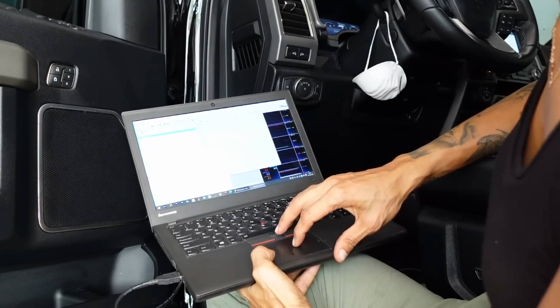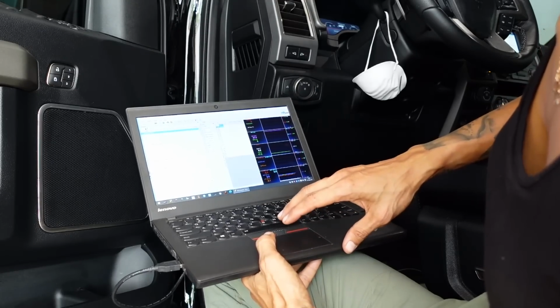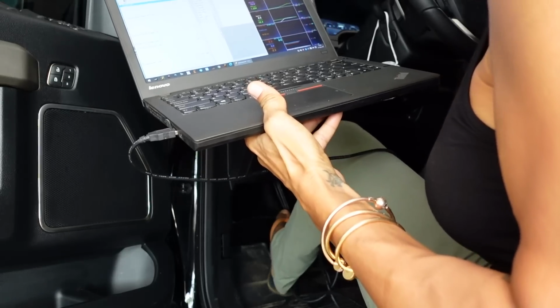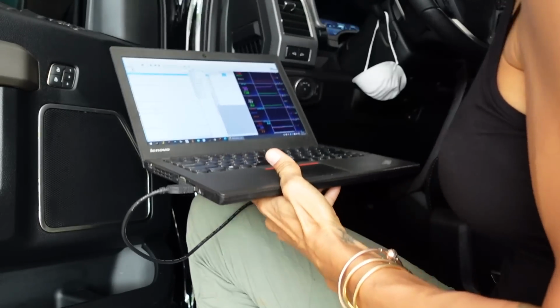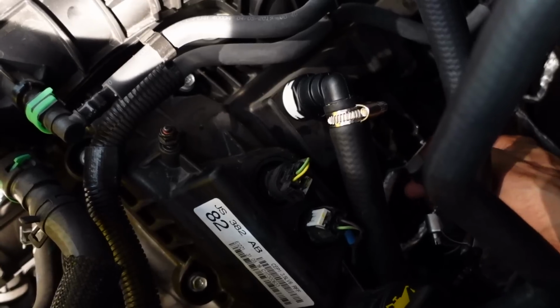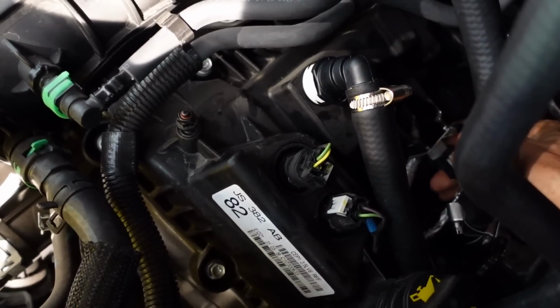So we've cleared the codes, no other codes coming back. You know what, let's try to start the car now and see if it's still vibrating. Coil pack and see if there's any difference. There's no difference in this side of the coil pack.